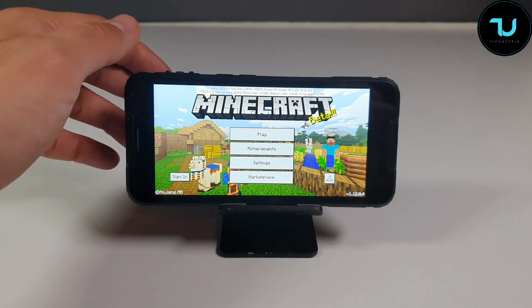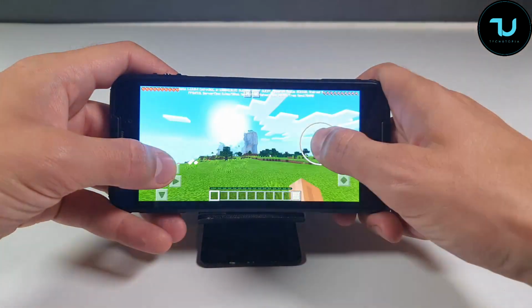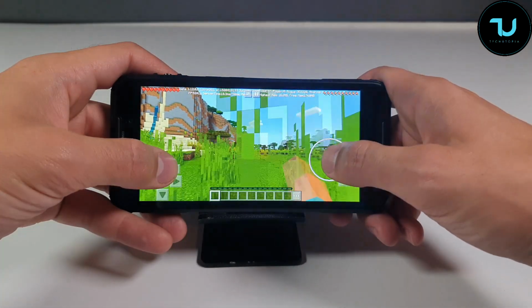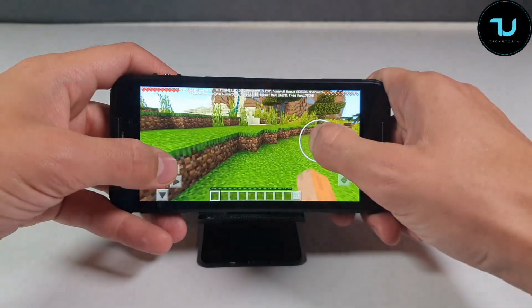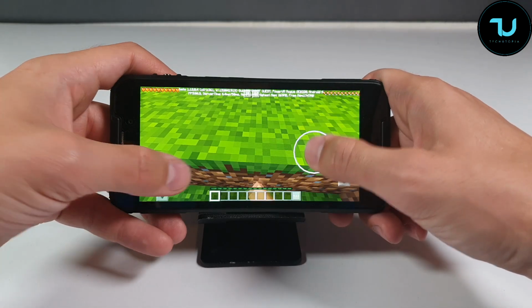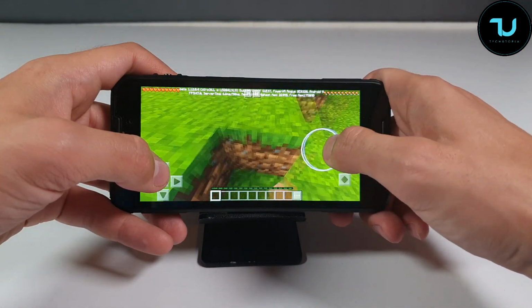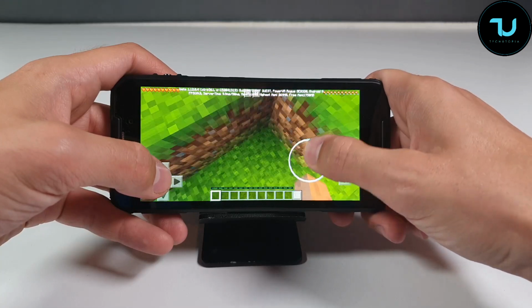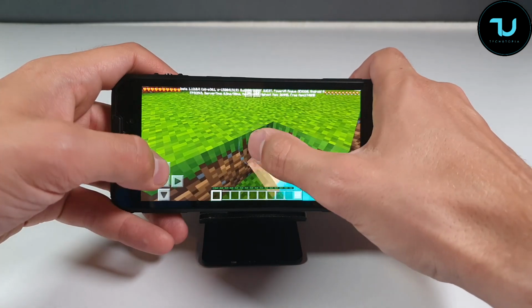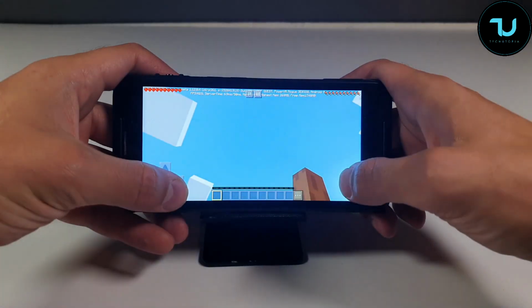Okay, let's go test Minecraft, Helio P22. Okay, here we go. What? How come I can't dig? I don't know, but hey ho. This is for the jump.